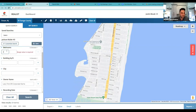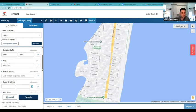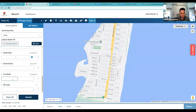So let me just use that as an example. Do 4 to 6 bedrooms. I was doing 4,000 to 7,000 square feet in Toms River. You can pick your recording date. So you just hit the last 6 months, sales price. I needed a comp over 1.2 million. Just do 2 million. And let's do your built.